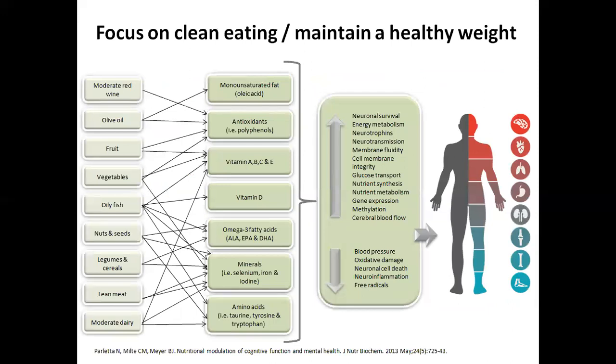So the whole kind of clean eating, and this is another slide that I use quite a lot throughout my webinars. This stems from a talk that I gave on cognitive function and the Mediterranean diet. But I think if we look at foods included in the Mediterranean style diet, they really provide all the raw materials that we need for supporting all of our organs and tissues and pathways, keeping our energy metabolism up, looking after cell membrane integrity, methylation pathways. All of these wonderful foods provide the building blocks that we need to support these pathways, and also focusing on maintaining a healthy weight as well.